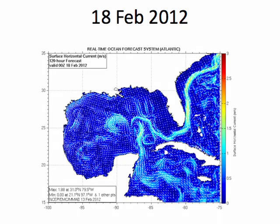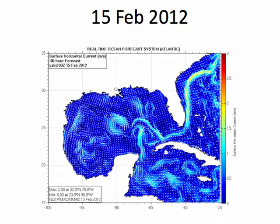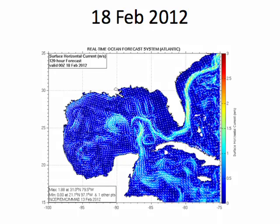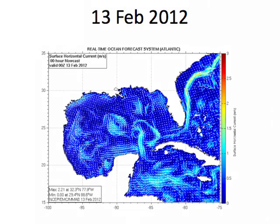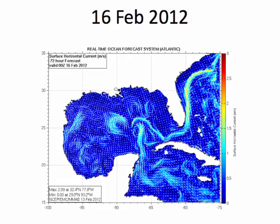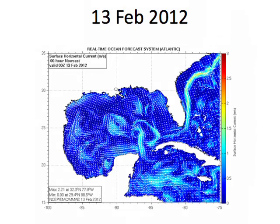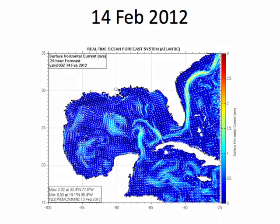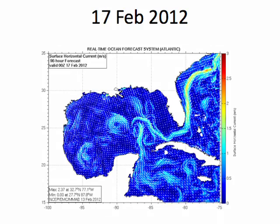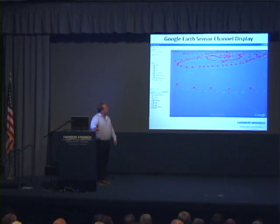So there are tools. We can actually use this type of model and obtain higher resolution. This is all modeled, so it's pretty amazing. But a lot of the advancements in having these real-time ocean forecasting models for currents came because of these float programs, or at least they're able to validate them. So we developed a tool using this.